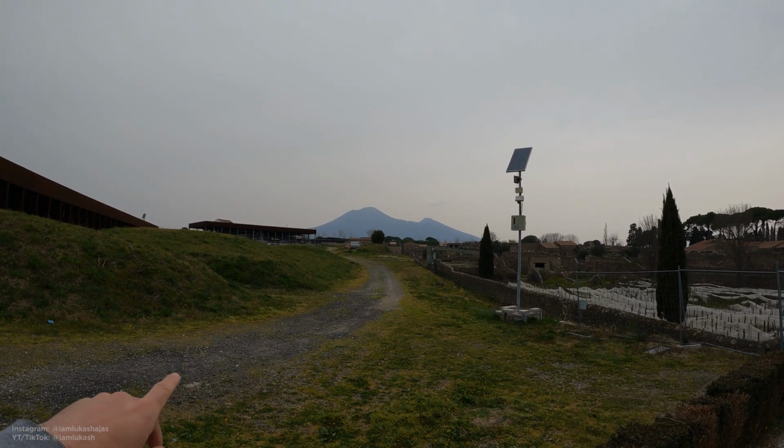In the back there's Mount Vesuvius. It's seen from Naples, from Pompeii, from around, because we're just going around the volcano, so it's seen from all angles, I'd say. There's a plan to go there tomorrow.